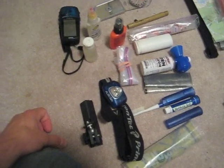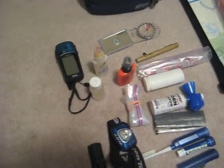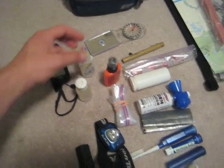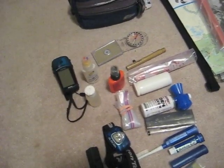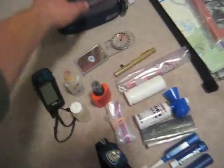I'm just bringing some spares for the GPS on this trip, nothing for the headlamps. I'm not going to be burning that out, and I'm going to be out there for such a short time that even if something were to go wrong, I'll be coming home before long anyway. So this is some sunscreen and hand sanitizer, and bug repellent. So that's pretty much everything, and that all goes into this little pack here.